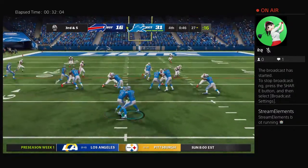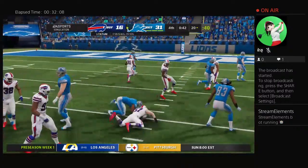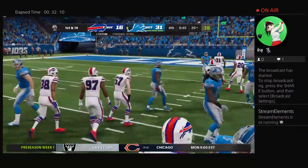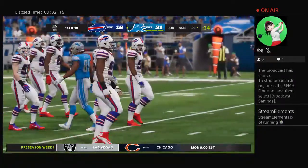They have a chance to do that on third down. And he will have the first before he's brought down right on the chalk of the 20. 79 yards rushing for him now on 7.